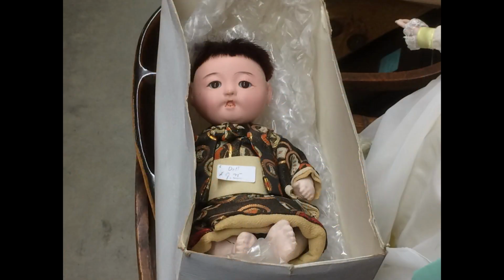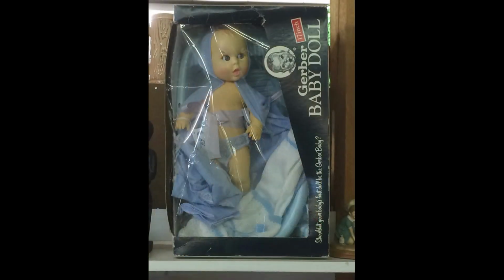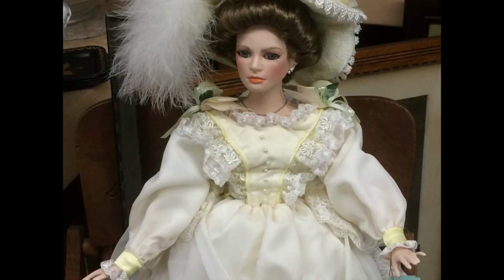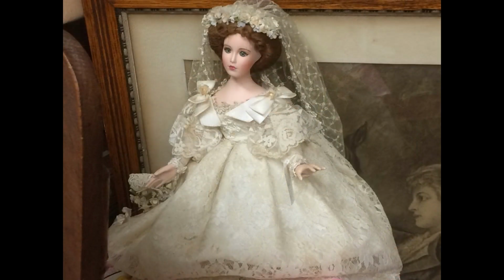Here's a cute Asian baby doll. A 17-inch Gerber baby doll, still in the original box. There are several modern porcelain dolls here today. This bride has a very serious look. And this one has a sweet old-fashioned look.